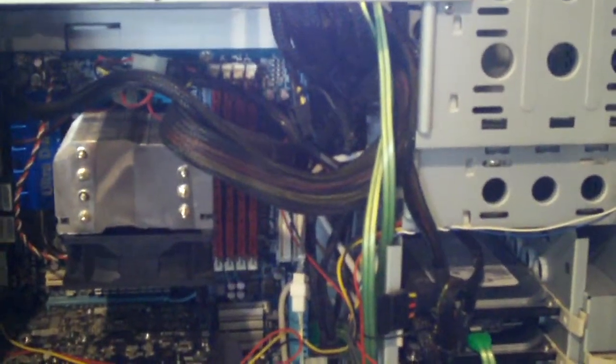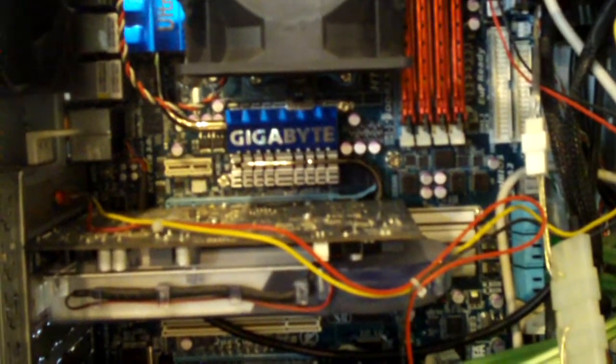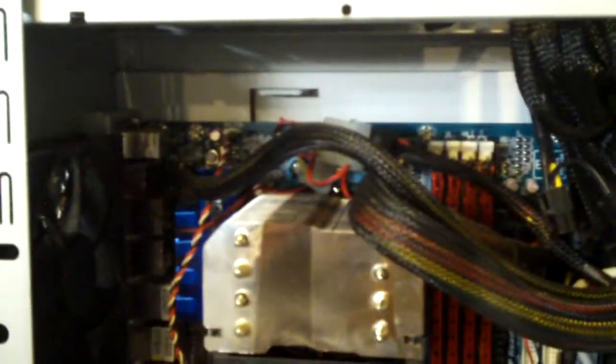I'll have a more detailed video on this system after it's reinstalled and everything. I actually have a sale video to post to a Craigslist ad. But despite this computer's age, it is still a triple Crossfire machine. It will accept SATA 6 gigabit per second hard drives. The system's DDR3.